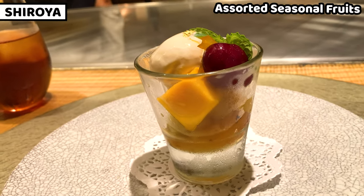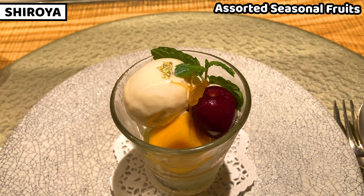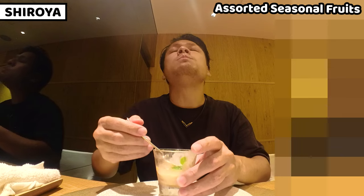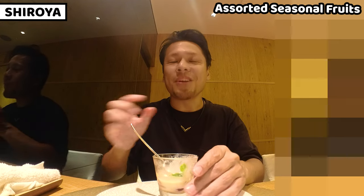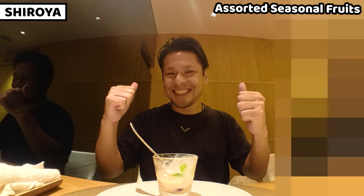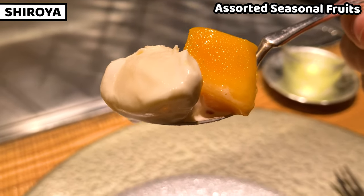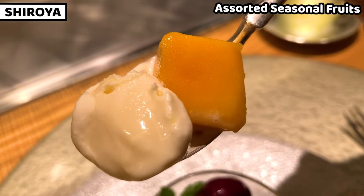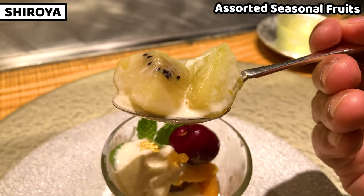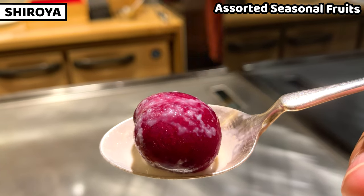As a last, I got dessert, which is assorted seasonal fruits. It looks like lots of jewelry in the glass. いただきます! Yeah. This is really good to end the course. Varieties of fruits are in there. Vanilla ice cream is really smooth and flavorful, and mango is really fresh. Kiwi is so juicy. Lots of juice comes out. Cherry is like a brilliant gem. This is the taste of summer.